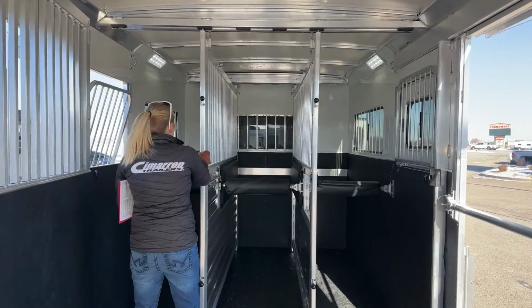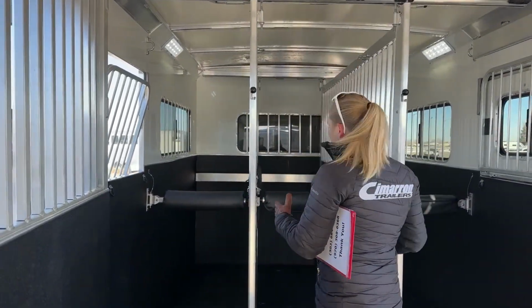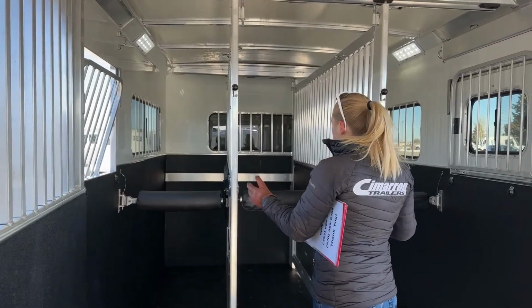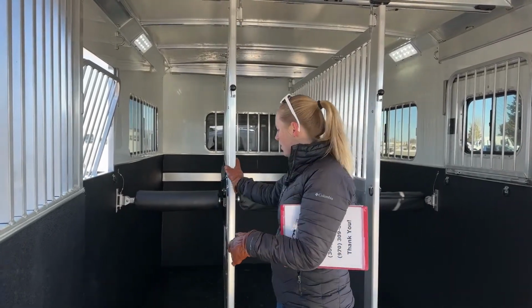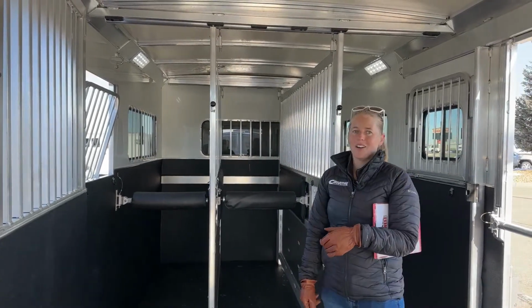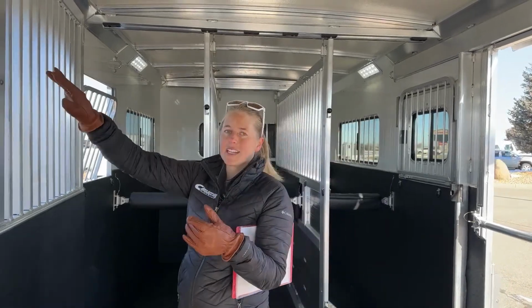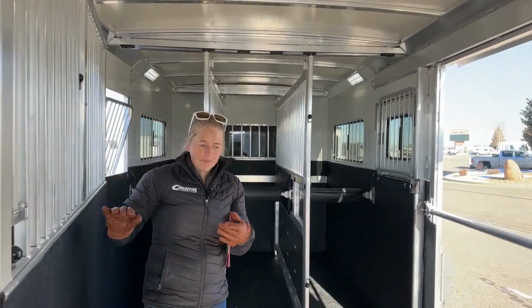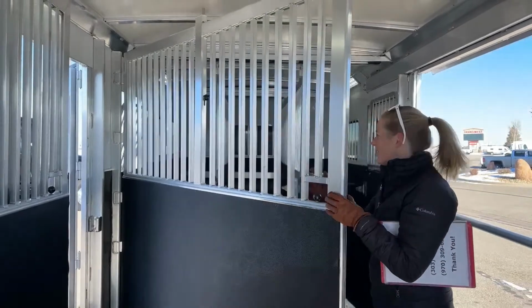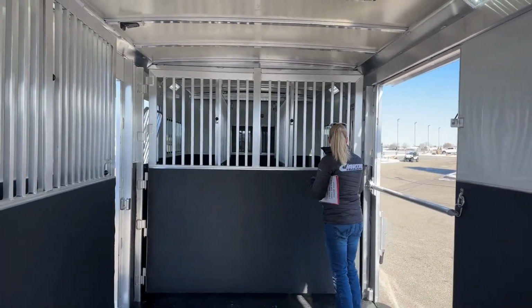And these dividers, both of these dividers are moving dividers too. They have secondary placements for a 2-horse across, and then you can also slide them all the way over to each side, and you have another box stall. So really cool how much this trailer converts to exactly what you need. You know, even if you're just hauling hay, you can have a nice big open space to do that. It gives you lots and lots of options.